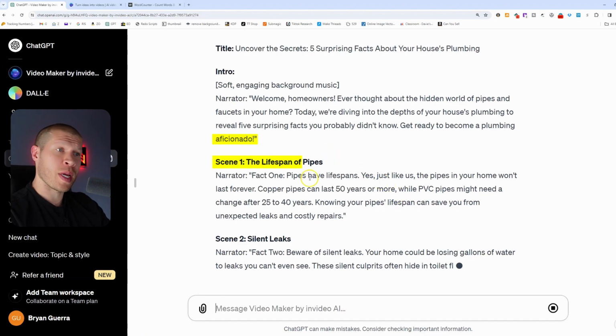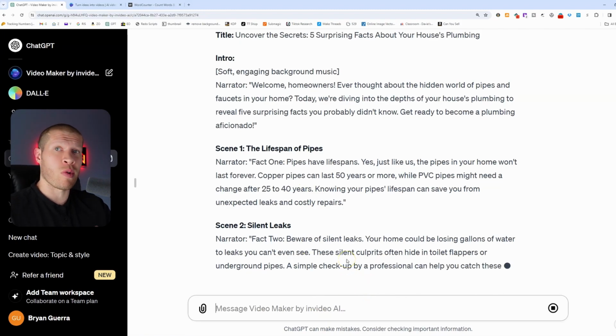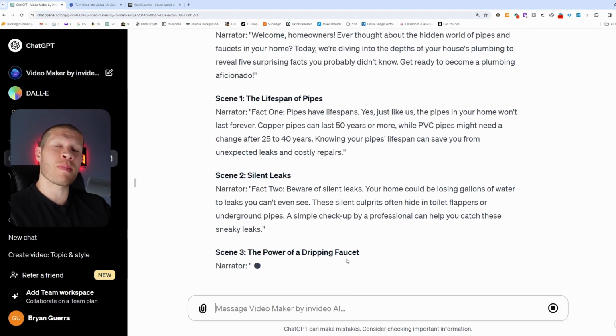So the lifespan of pipes, good to know. Silent leaks, good to know. You get the picture. So we could let this run and it would come up with a great script for us, which we can then turn into a video using the same exact thing, but that top left feature, like I'm going to show you here in a second.